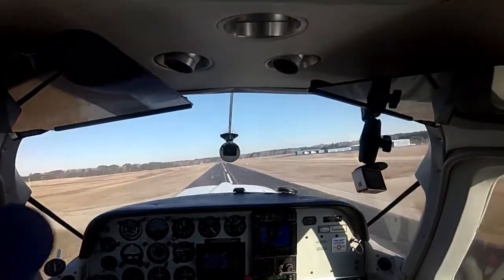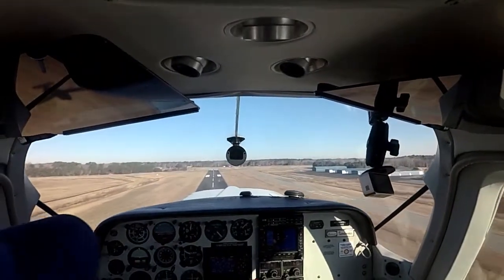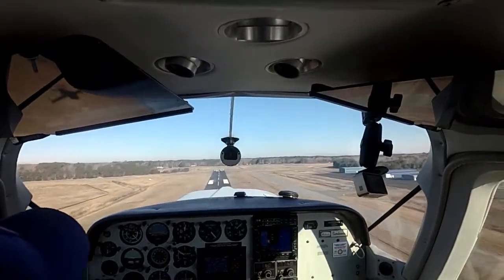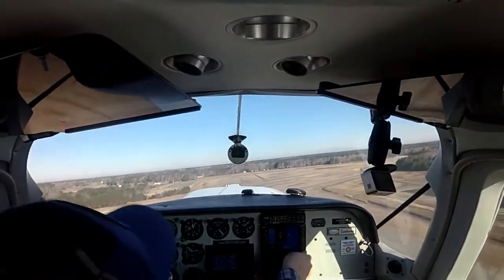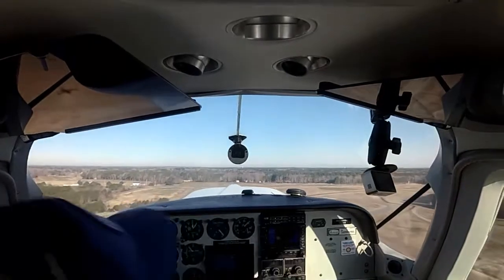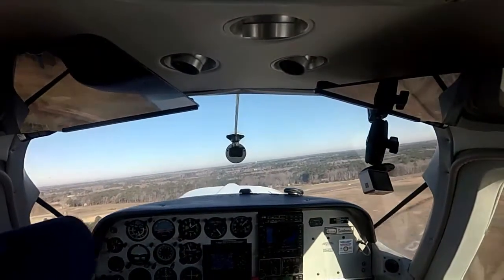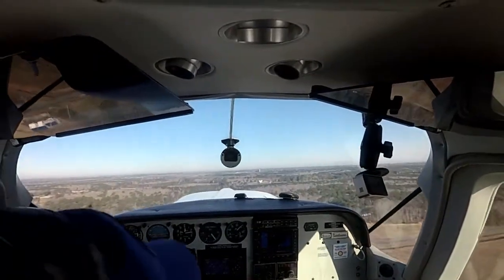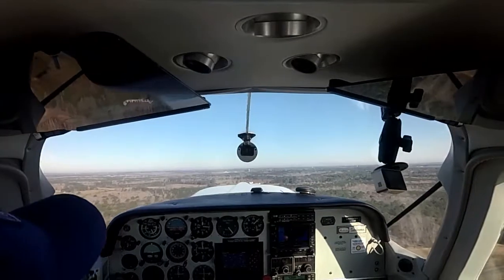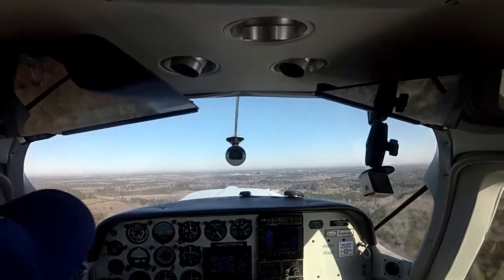Just a little push from the side. Nothing bad at all. We're gonna climb to 3,000 today. Just make the short hop across. It's only about 45 miles, that doesn't even count as a cross country. We will put on all the heat and defrosters. It is about 40 degrees Fahrenheit.